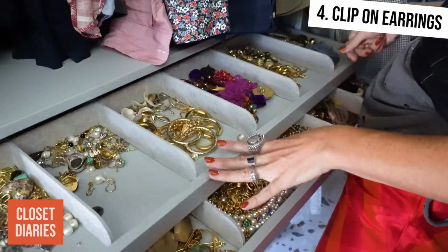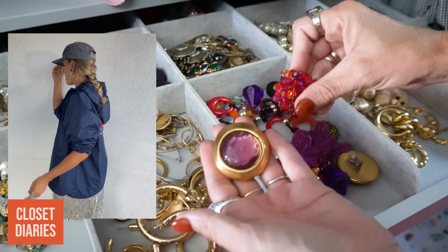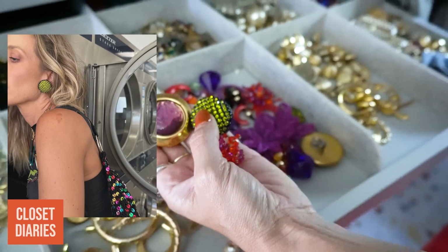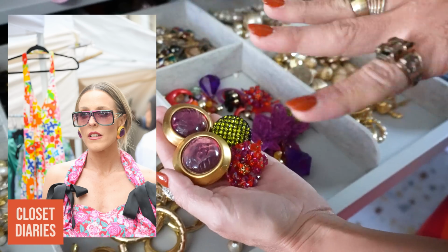And pulling out my accessory drawers, I am loving the clip-on earring from the 80s. I call them button earrings as well. They're just very close to the ear. They're very statement, and there's something really fresh and fun about them. These are a little more crafty looking, but even this I still love.